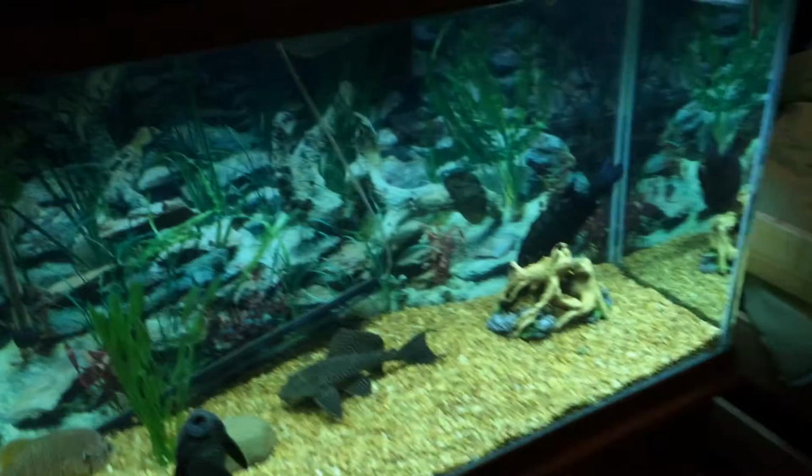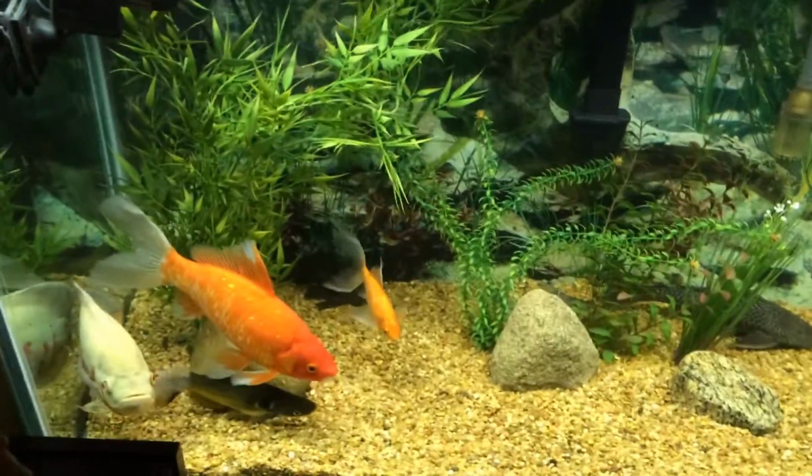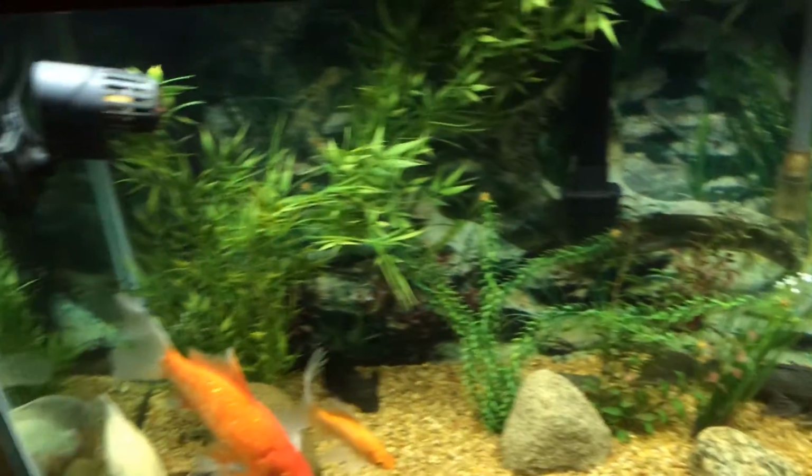But I'm all the way up against the wall at the same time, so that's a good 10 feet I'm standing back or so. Not 10 feet, it's late, I can't think, probably a good 6 or 7 feet, I don't know. It's a decent amount of distance away from the tank to get the whole thing in shot.